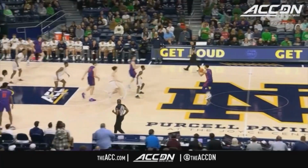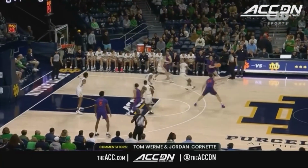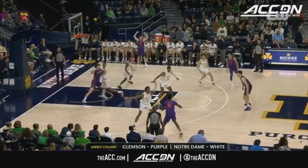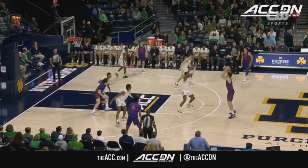Top of the record, I've never called it regalia. I've been on his campus, but I like it. I like it. That's the purple, yeah. Often referred to as such.